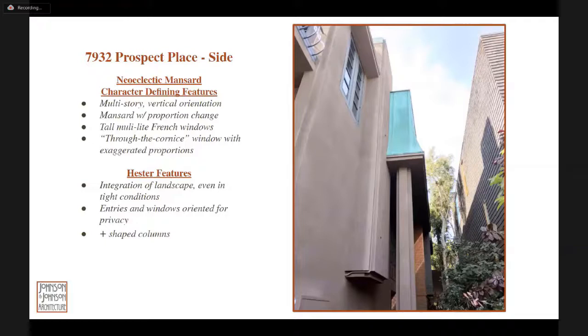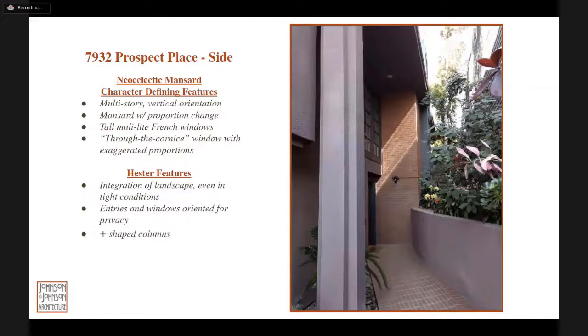Moving a little bit closer, we see an integration of the landscape, even in tight conditions, which is a typical feature of Hester's earlier design. Entry is oriented for privacy. It's completely concealed from the street, and neighbors have no visual access into the site as well. He uses the landscaping and the site walls to block.